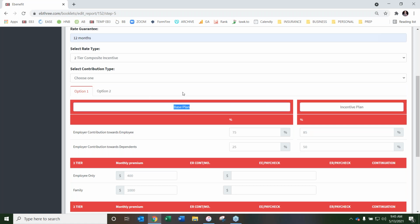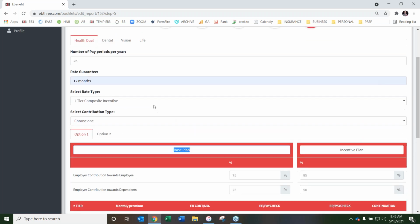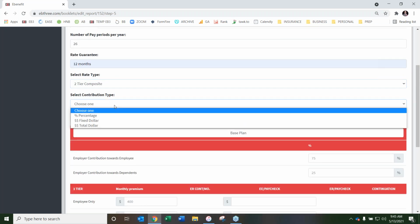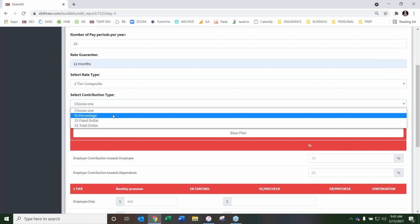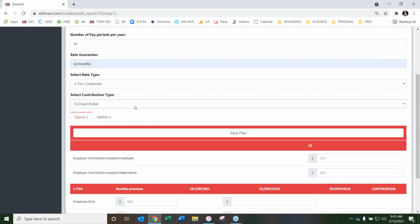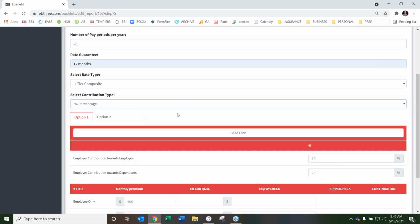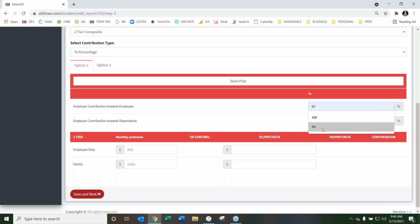You can change this around, do whatever you want with it. You know, if they completed a biometric screening and had the results that were favorable, or whatever kind of incentive plan you want to do, you can literally label them here and put in the contributions right there. So for this, we're just going to do a 2-tier composite. You can choose between percentage, fixed dollar, so you can enter in a dollar amount, or you can do a total dollar amount for this benefit and put that in. So for this one, we'll do percentage. We're going to do 50% and 25%.